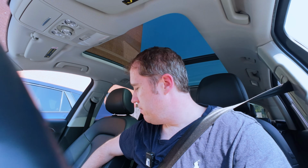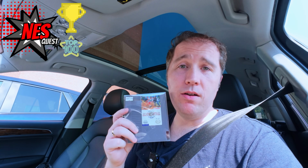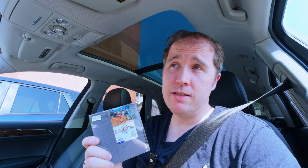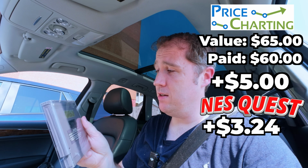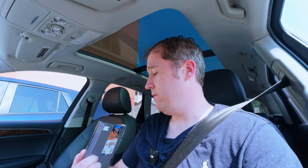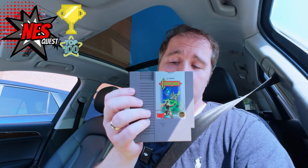A couple of ones I wasn't expecting to find. One, Dusty Diamonds All-Star Baseball. Now, Brandon actually hooked me up on this because he has 85 bucks on it. We checked out Price Charting, has it around 65, and he let it go to me for 60 bucks. It's a pretty clean copy. We got some stickers to take off on the back there, but other than that, it's in really good shape, so excited for that.